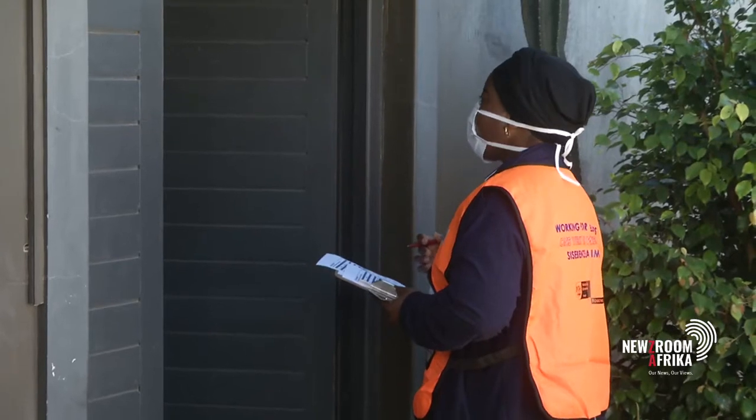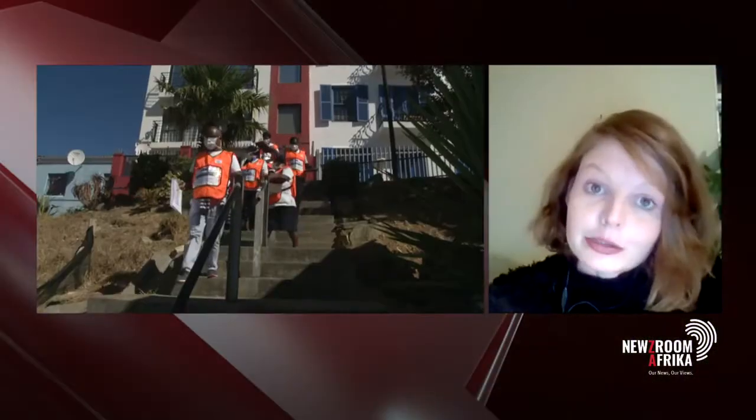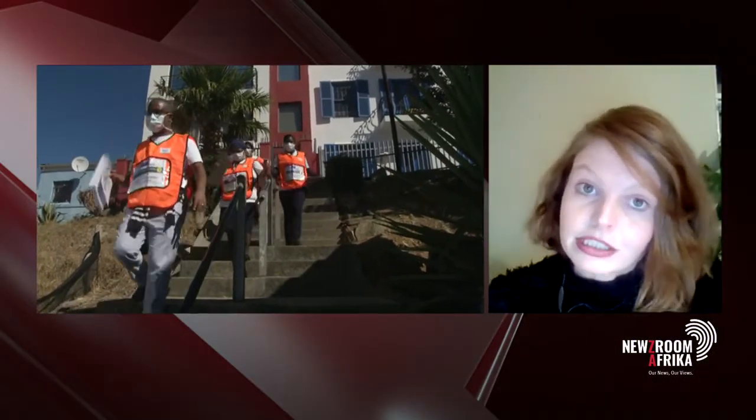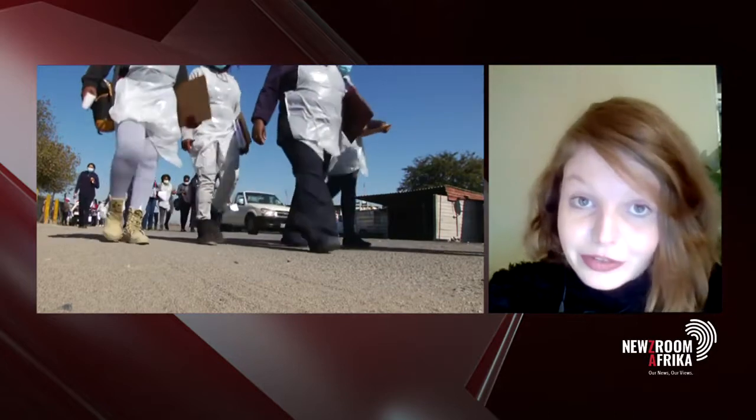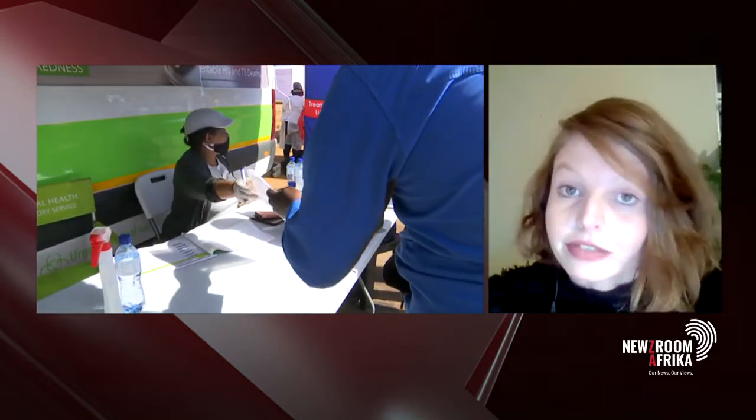But if you're someone who's healthy enough to be sent home to wait for your results, those are still taking ages to come back, and health workers in the Western Cape are saying that they're waiting up to 30 days for those. And they're saying there's no real use in doing those tests. It's kind of pointless because within 30 days you could have recovered.